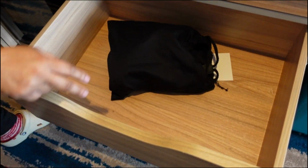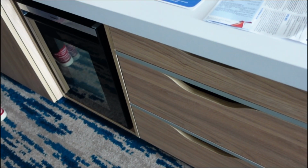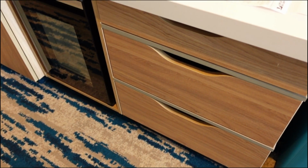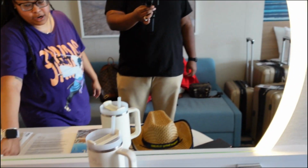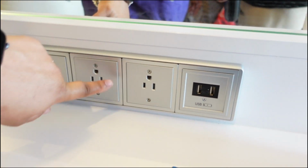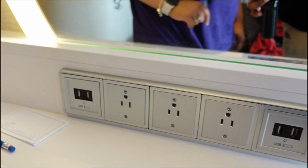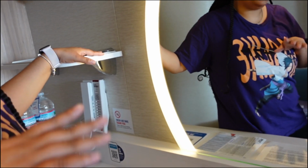Some more storage space. Got your dryer. Oh, I think the lights, put your card in when your lights go out. I guess it's a timer. Then got your regular US plugs, 1, 2, 3, and then 4 USBs. Nice, all over here. Now we'll check out the bed, because you know you have to charge your phones and things at night. But some storage up here, that's nice.